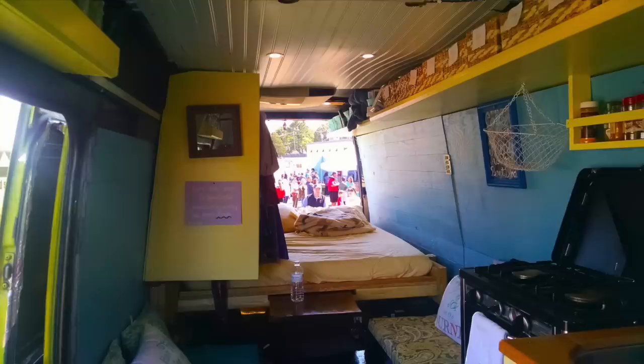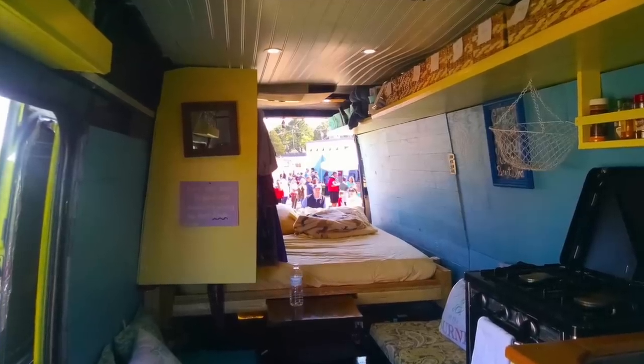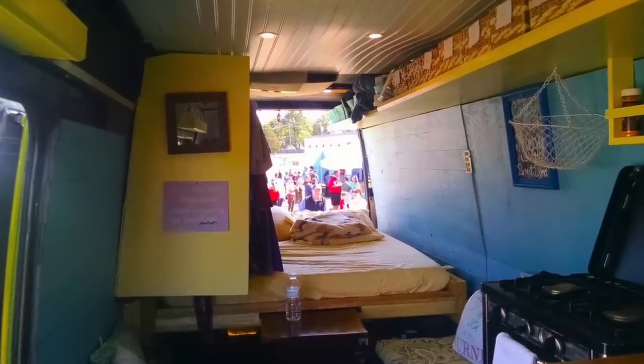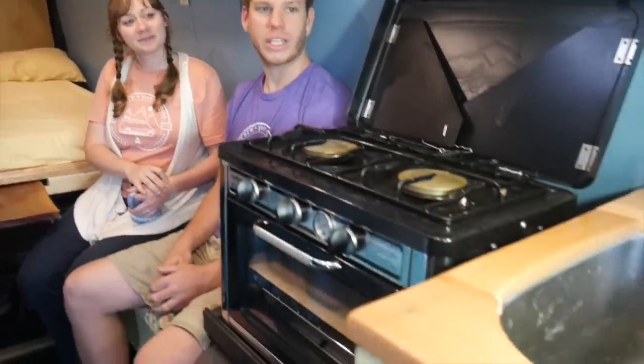The first water we did was a hand pump, and it took about 12 pumps to get 16 ounces of water, so it was a little too conservative with water. It was too much work. So we installed a 3 gallon per minute SureFlow 12-volt pump. And so we've got a kitchen sink here. We just took a double sink and modified it, cut it in half, and just took the bigger sink and used it as our sink.